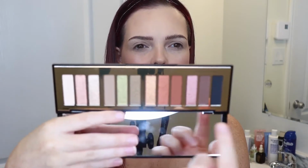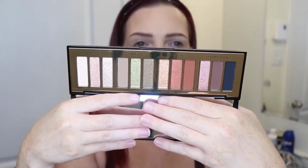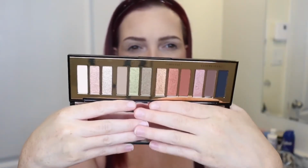I think I'm gonna zoom in and I'm gonna do a couple different eye looks with this. Now, the way she designs this is that you can do a look with each of the little 3-pan parts in the palette, so you can do a look with each of them. I do definitely want to do something with the green, and then I think I'll do something over here and kind of mix in some of these colors. But I'm excited to dive into this.